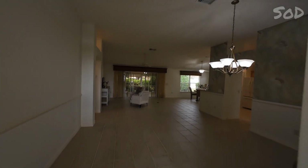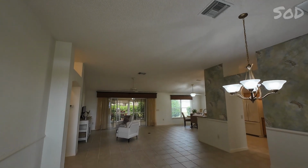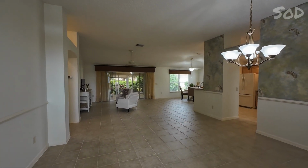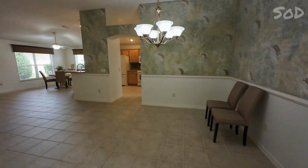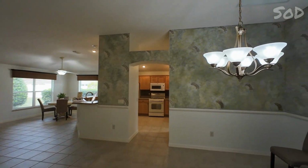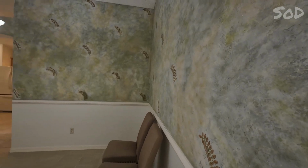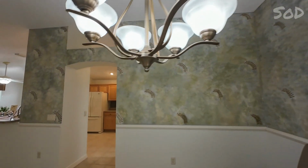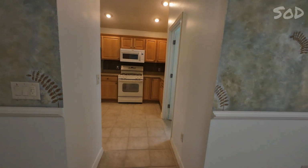Off into this great room concept, very high ceilings, acoustic texture. Off to the right, you do see the dining area as well as the kitchen area. That appears to be paint on the wall. It is not tile. It is not wallpaper.